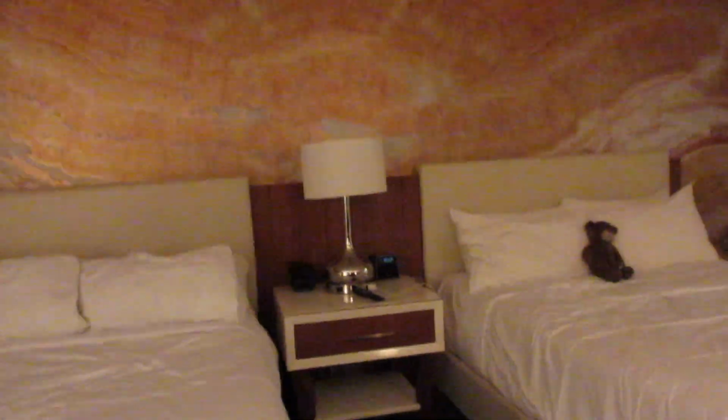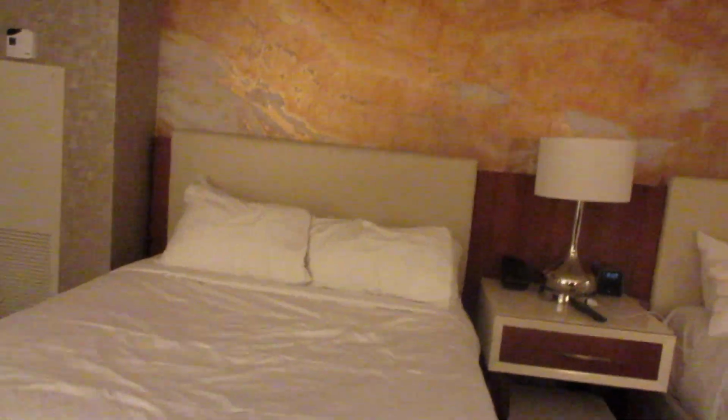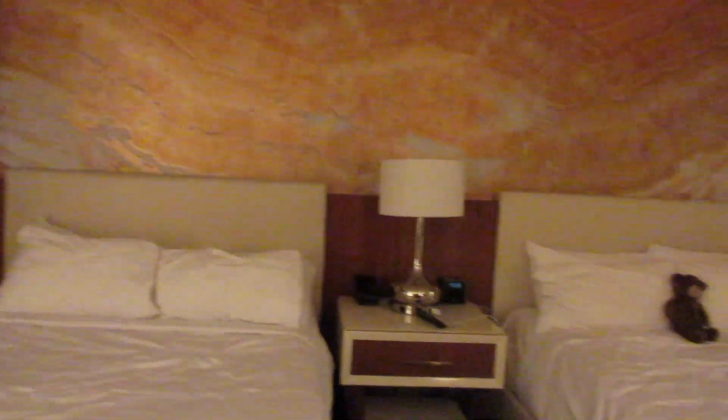And then the beds, I had 2 beds. I forgot to turn on that light, but a lamp. I really like this background. It's really pretty. I really like this room. It's really pretty. And then it has 2 closets. And it has a light, and there's hangers. The safe is in the closet. Hangers, ironing board. My stuff is down there.